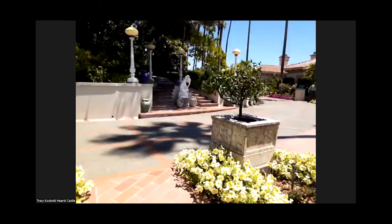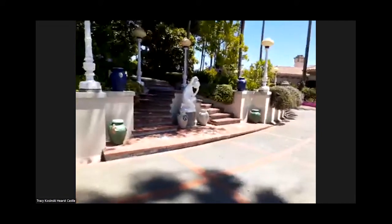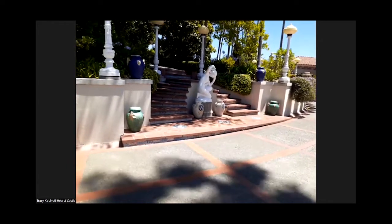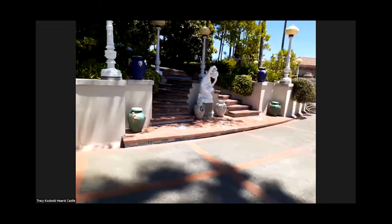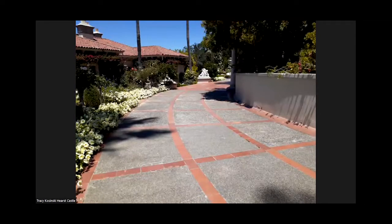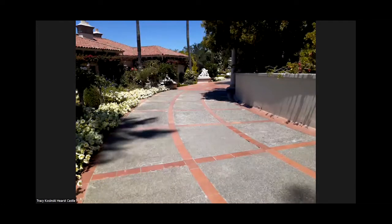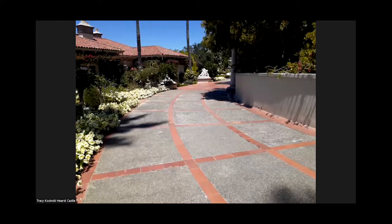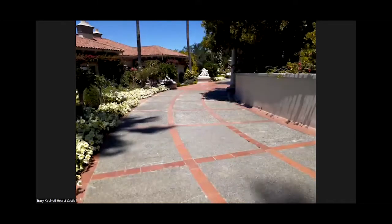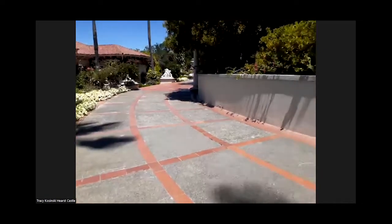So we come back to the esplanade. And the esplanade was one of the first elements of the hilltop, of the Enchanted Hill, that was worked into the design layout. It's meant to tie everything together. It facilitates movement of people through the grounds and the buildings. So visually and psychologically, it's going to bring everything together.